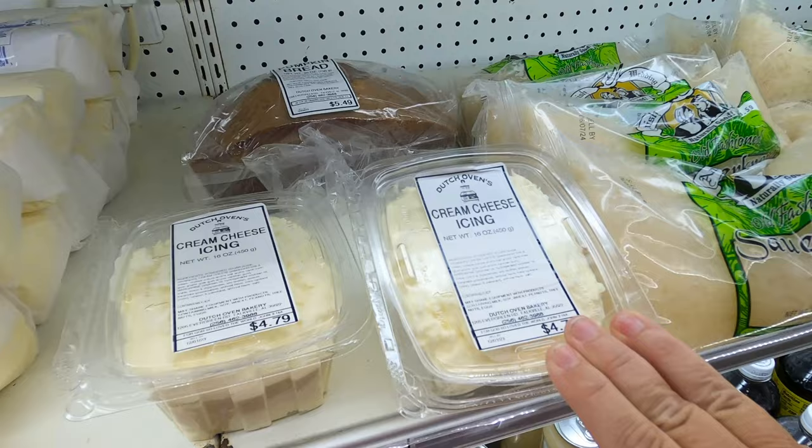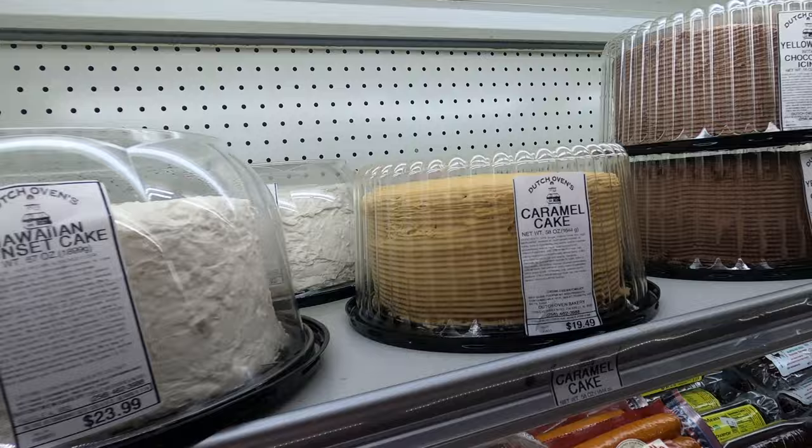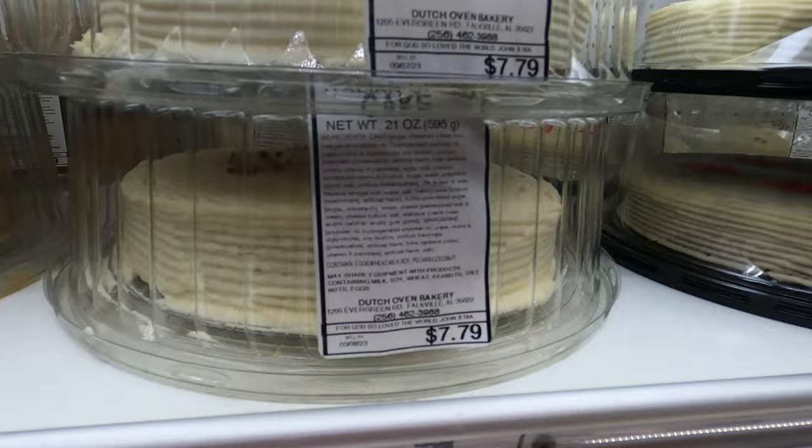What's one of these cakes? $23 for a cake like that? Yeah, $22.95. Not bad for a homemade cake. $19.49 for a common. I guarantee you there's nothing here that's bad. I don't know why I said good. See, one of those single layers is only $9.79 for this giant, heavy pecan pie.